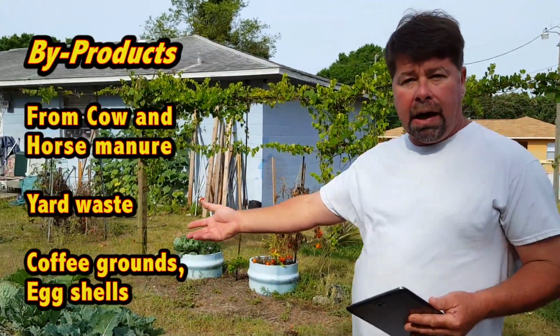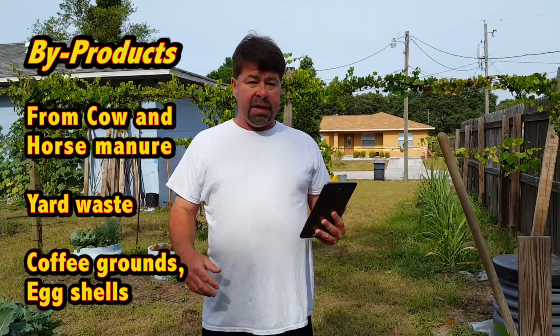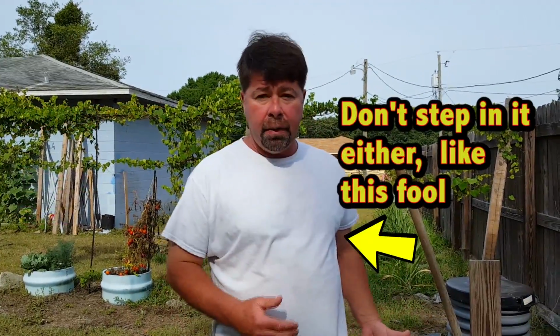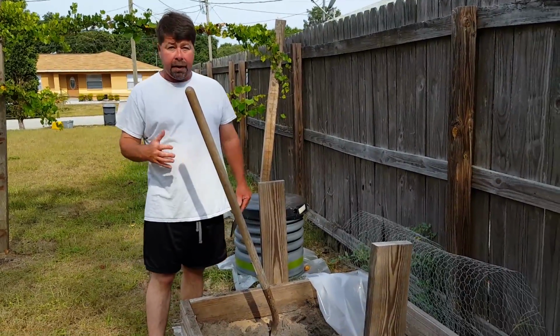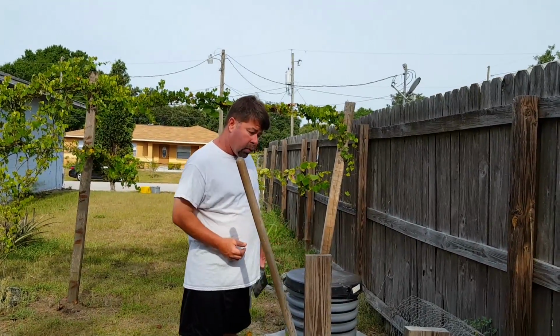You have the byproducts. Byproducts are anything like compost, the garden clippings you've got. It can be fish emulsion. It could be manure, from cows or horses. But you don't use dog or cat poop in your compost. That's one of the fertilizing methods, which takes longer, and you have to use more of the compost compared to the synthetic fertilizers, which quickly get into the plants, but you have to use more of those.